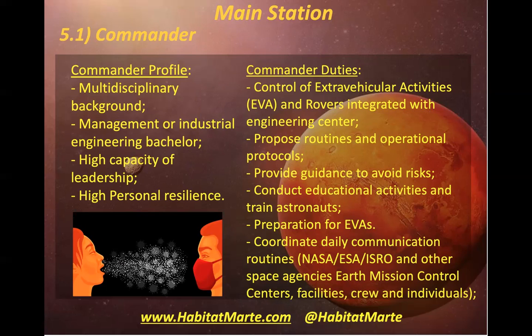Okay, integrated with the engineering center. Also propose routines and operational protocols, provide guidance to avoid risk, conduct educational activities, and preparations for EVAs. Also coordinate daily communication routines with the space agencies like NASA, ESA, ISRO, and other space agencies, if mission control. Also communication with the facilities in the station, communication with the crew, and sometimes communication with specific individuals.